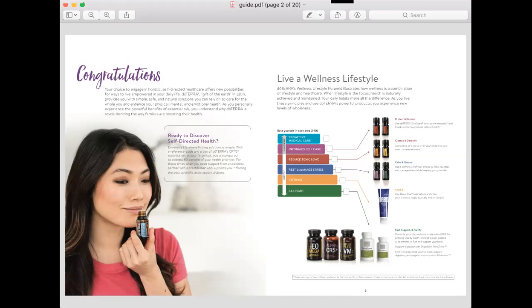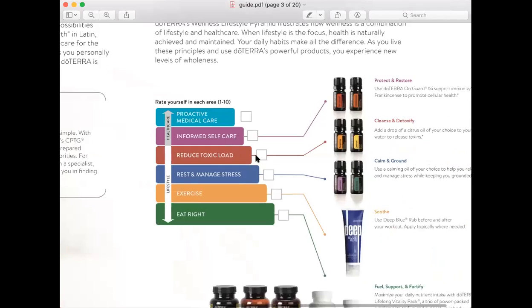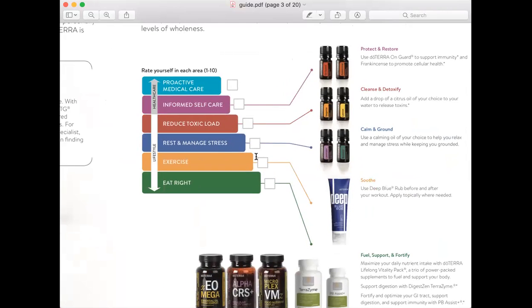And I know this is in holistic and wellness circles, a pretty common paradigm, having this pyramid, because we have foundational things that if we're missing those building blocks, the whole building comes crashing down. So each one of these different pieces, I'm going to zoom in a little bit if I can here, has to do with our wellness. And let me see if I can move it over so you can see some of the products that they've pulled out as just a place to start.